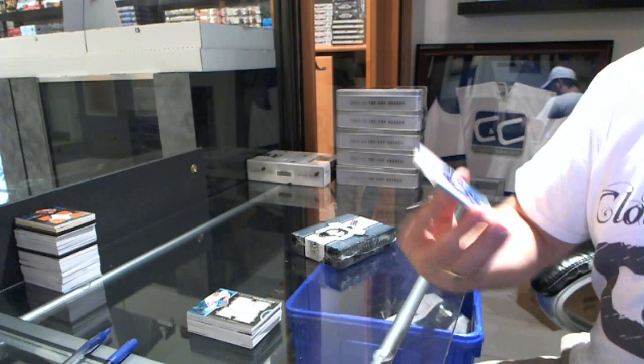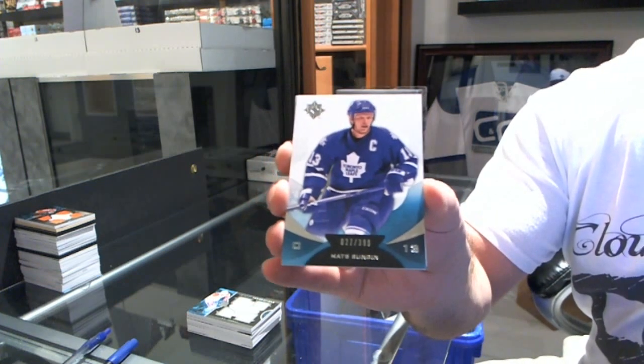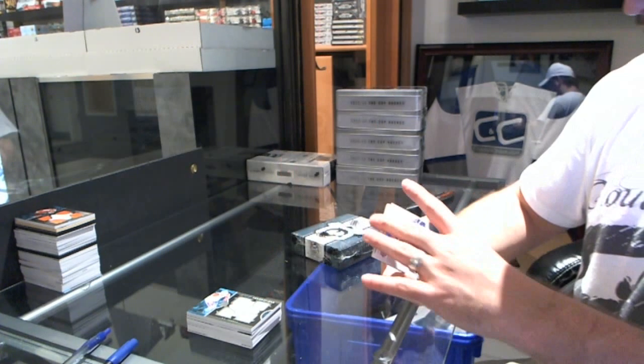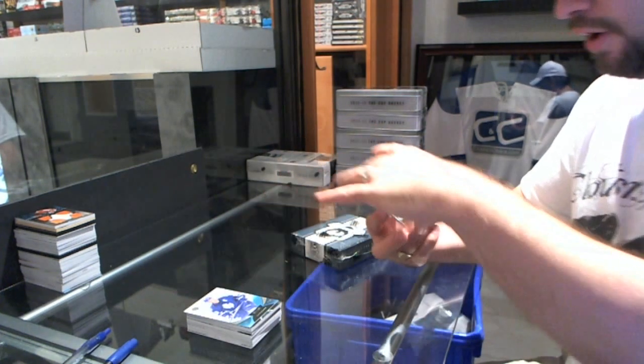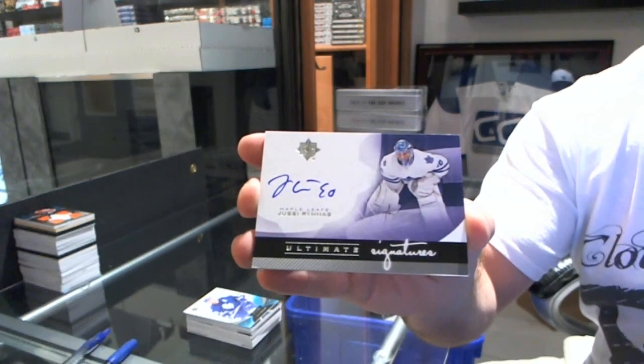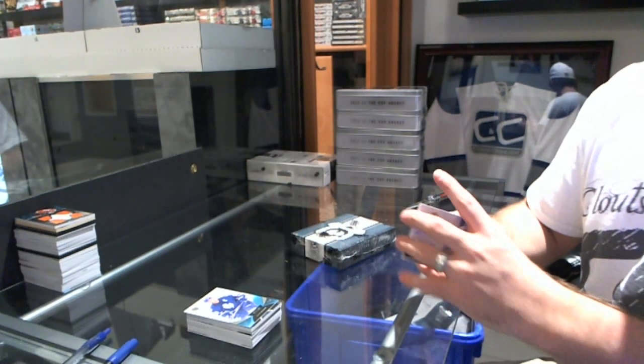For the Toronto Maple Leafs, number 399, Matt Sundin. And for the Toronto Maple Leafs, Jussi Runis, Ultimate Signatures. Do you think he vanished? No, he's still here.